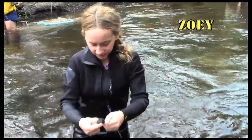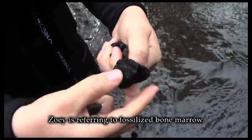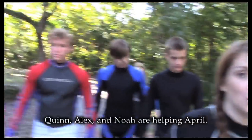So I'm not sure what this is here, but you can see the little holes in it in the air pocket, so that does mean it's a bone. It has a flat surface, so yeah. And I found some other shark's teeth.